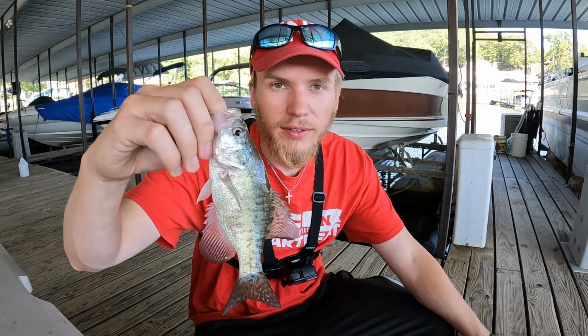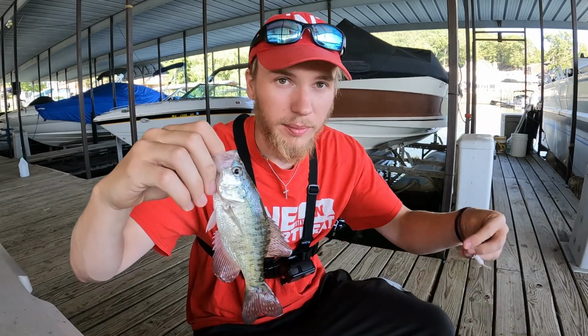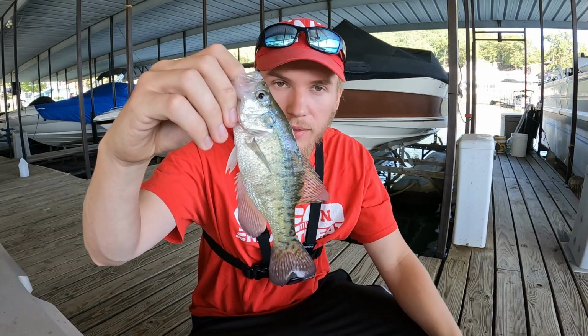Got a little fish right there to start off the day. Nothing really big. Got a little white jig here that I'm using. It's a little marabou hair jig. I hope the camera picked it up decently. But using that, casting around some of these docks.